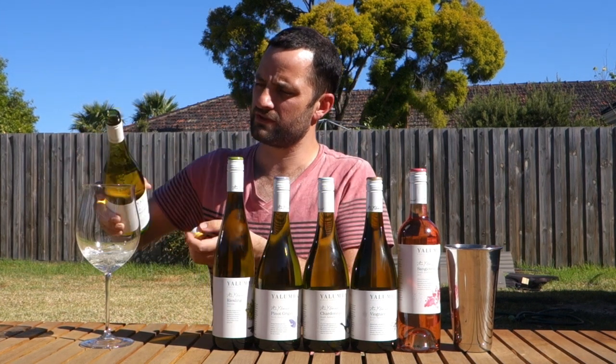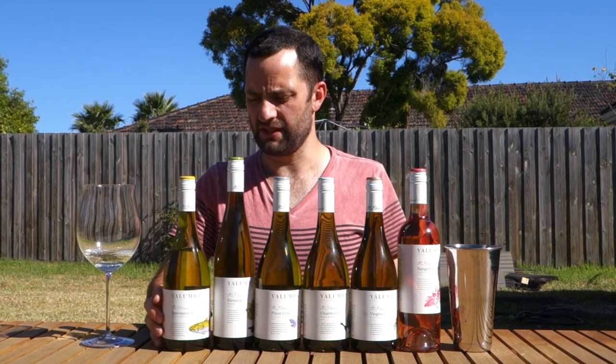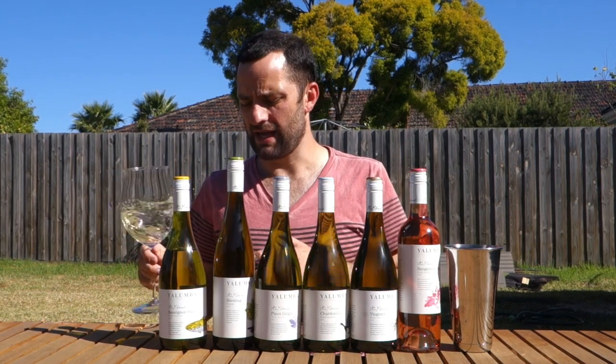Sauvignon Blanc, of course, exploded about 10-15 years ago, partly in response to people not really enjoying rich, oaky, buttery Chardonnays. And certainly New Zealand, the New Zealand wine industry capitalised on that, the variety's popularity. There's a lot of good Australian examples as well. I'm really interested to see what this Y series has to offer.